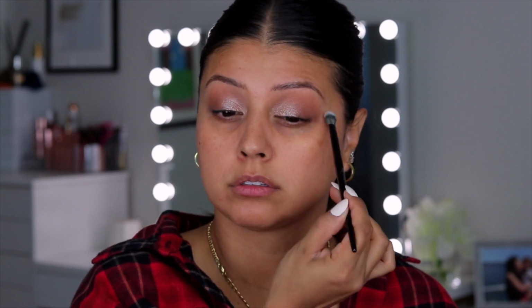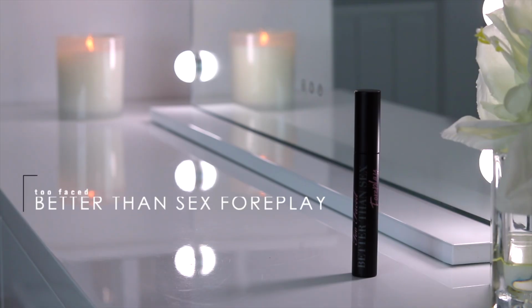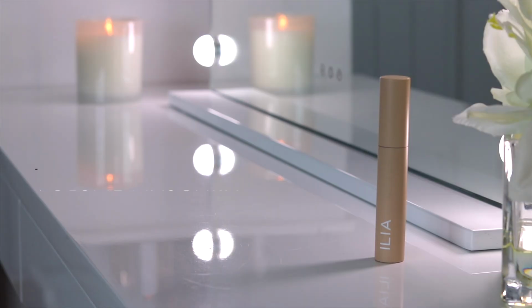And of course, you get a brow brush. You just cannot go wrong with this set. For lashes, I have these two right here. This is the Better Than Sex Foreplay, which is supposed to be a lash primer. I use it with the Better Than Sex mascara and it works really, really well, but I also really love this Ilia mascara. Together, they are a match made in heaven.